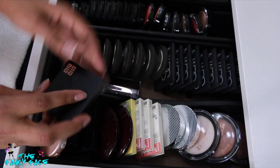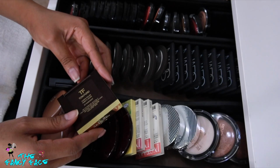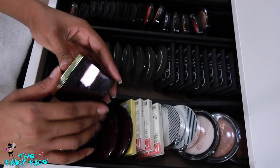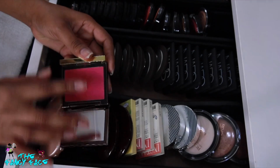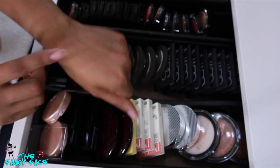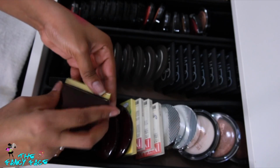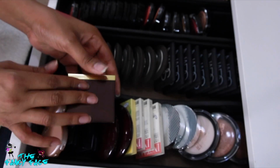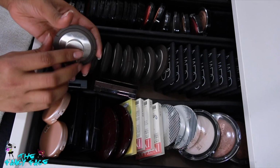Really beautiful powder. And then next to that I have a Tom Ford blush. This is the shade Narcissus number 7. This is a really bright, bold, reddened raspberry shade. So pretty, very pigmented. You have to be very careful with it. It's a cool tone shade. Very pretty though. And then I have all my Becca blushes, which I love.